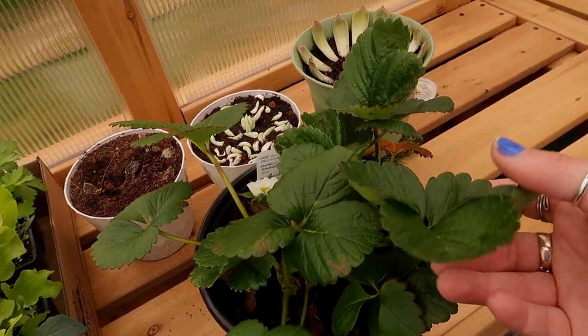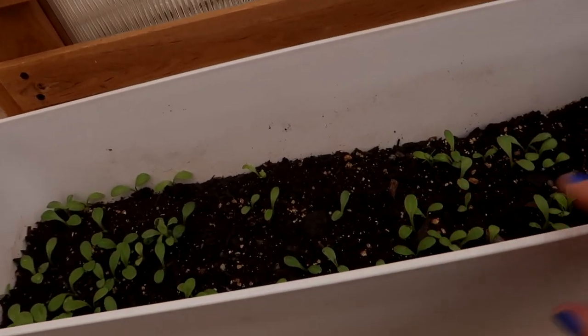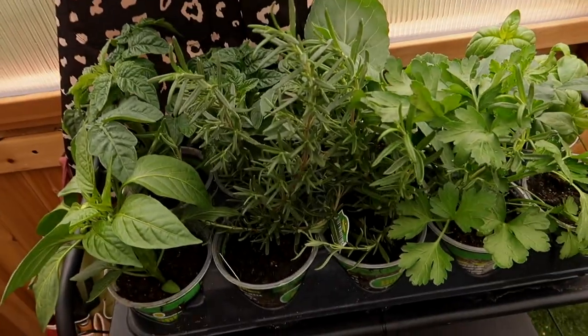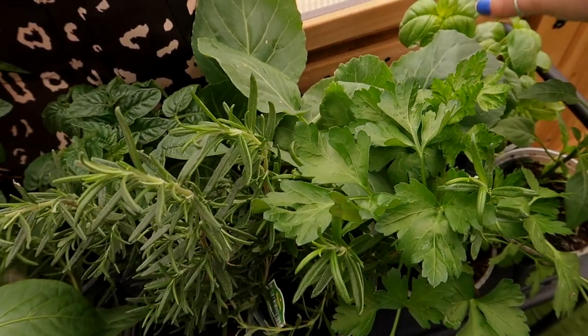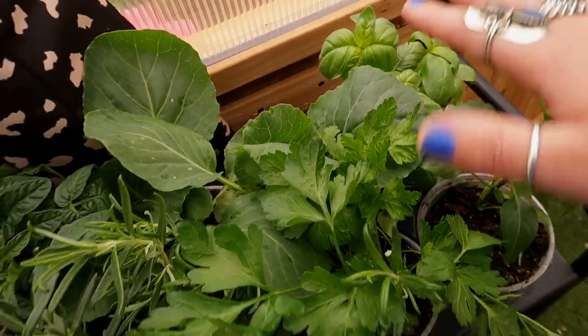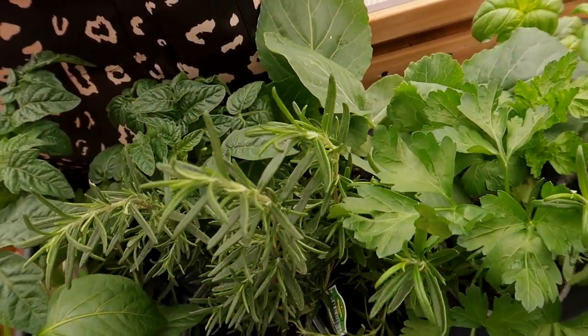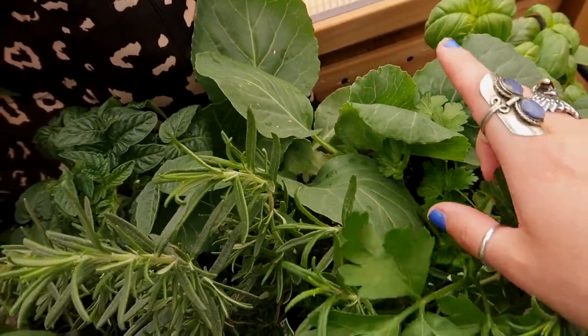I got a strawberry plant. We're gonna try this again. I didn't have much luck with that last year. These are just some flowers that I started growing. Those are coming up nicely. And then over here I have some cilantro, another tomato plant, another basil plant. These are the ones that I got at Lowe's and they kind of look really bad compared to the ones that I got at the garden center, but we're gonna go with it and hopefully they continue to grow. So that's my little haul for the plants.